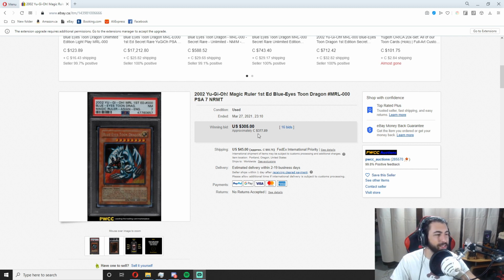So this is a PSA 7 version. I'm displaying the PSA 7 version because as you get into the 8s, 9s, and 10s, a PSA 8 is like 700 to 750. A 9 is like 1500, and a 10 is around 4K. I would love to buy a 10. If I had 4K right now and you're like, you know what, Magsy, just buy it, I would.